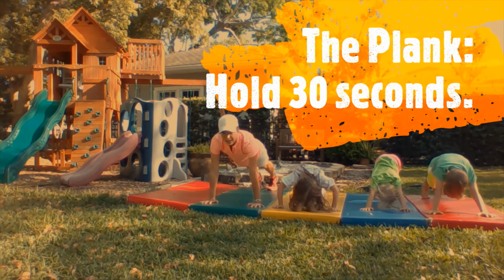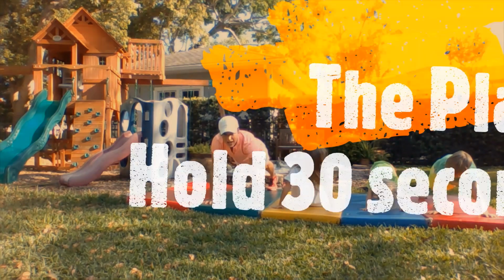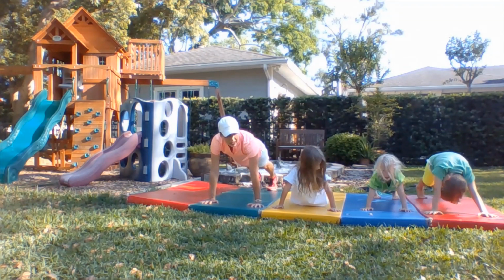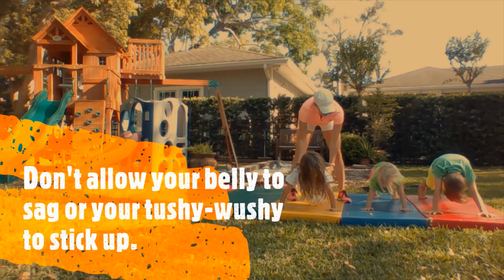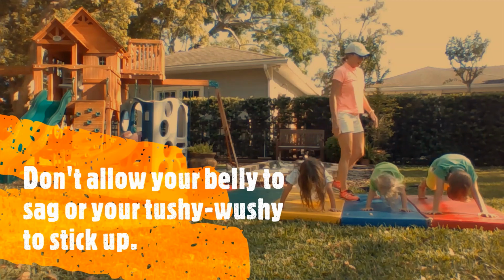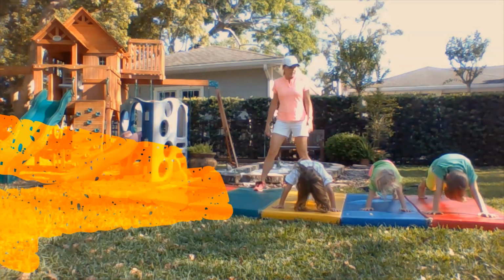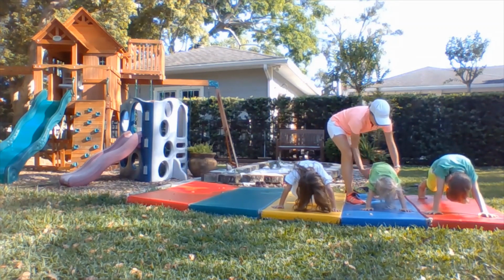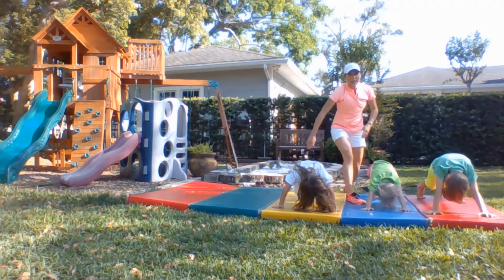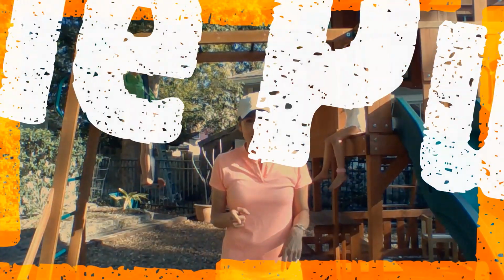Not be pointing up in the air. Your arms are straight. Your body's straight. Let's count to 30. 1, 2, 3, 4, 5, 6, 7, 8, 9, 10, 11, 12, 13, 14, 15, 16, 17, 18, 19, 20, 21, 22. All right, guys, it's time for some pull-ups.